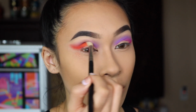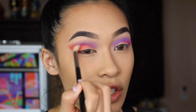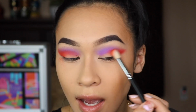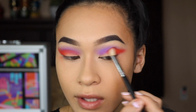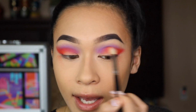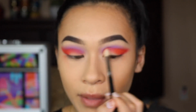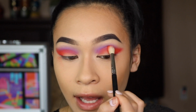And then I'm going to push right into where my direct crease is with the color Tango and just go back and forth. Here's my stance on these eyeshadows. They are super pigmented, and yes, they do have fallout, but I feel like for the amount of pigment, I am not mad at it. And I've never really been the type of person to really be mad at fallout either.